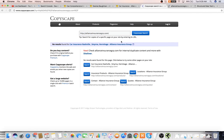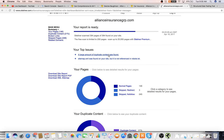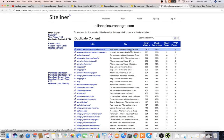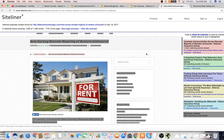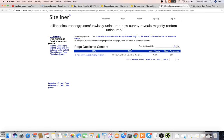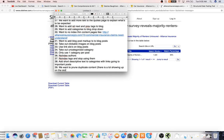All right, let's check out Copyscape. So it looks like pretty good. Let's check out SiteLiner. So it says a large amount of duplicate content was found, which is not good. So let's go to that. So this is directly matching this. So we want to prune duplicate content. There is a lot showing up on the site. Use SiteLiner to see what is showing up as duplicates.